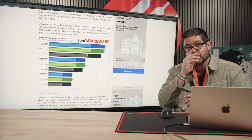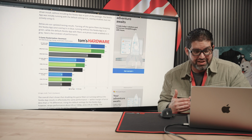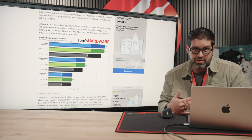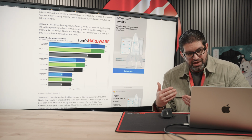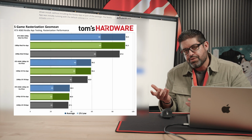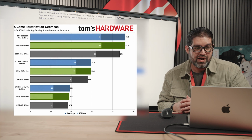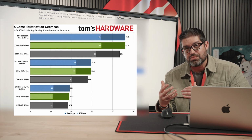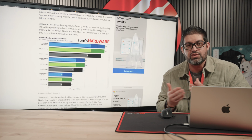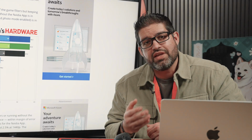Other than that, you pretty much use the app for letting you know when the new drivers are coming out. So personally, I wouldn't install it. I don't install it myself. I like doing a clean install. But as you can see, Tom's Hardware did an install versus uninstall. It was about a 5% up to 15% difference in performance. So if you're not one of those users that likes to do their installs manually when it comes to NVIDIA drivers, you can still use the app and just disable the two settings: game filter and NVIDIA overlay.